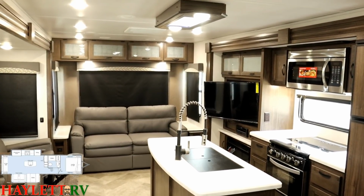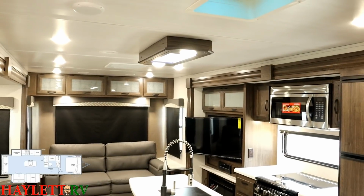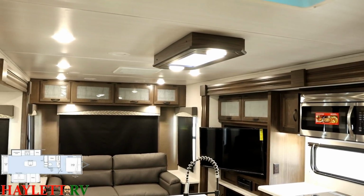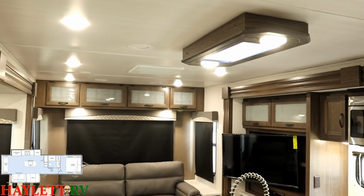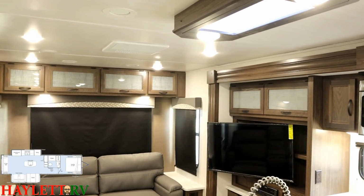I love the accent light fixtures, and buddy, they have a great lighting package in here. Now, all of their air vents, as long as we're looking up here, can all be turned and closed individually, which is a nice quality. Several RVs that we carry here at Haylet RV of Coldwater, Michigan do that, but it is nice to be able to control your airflow.